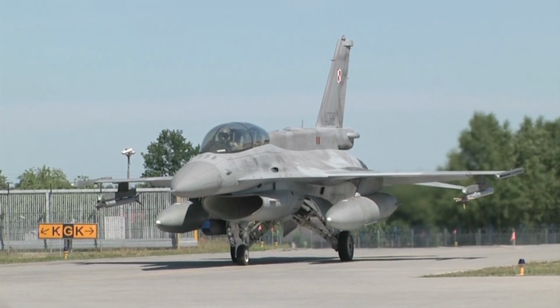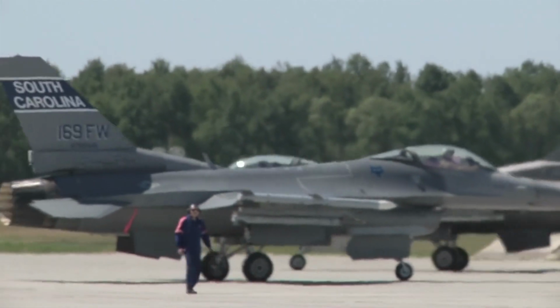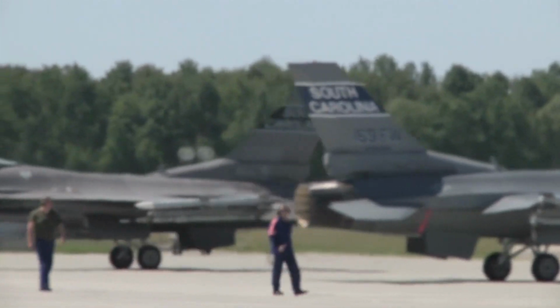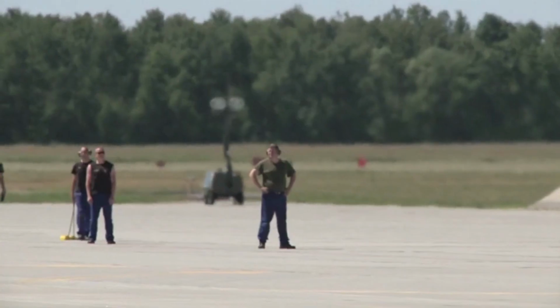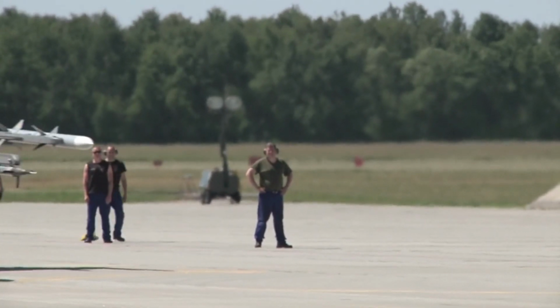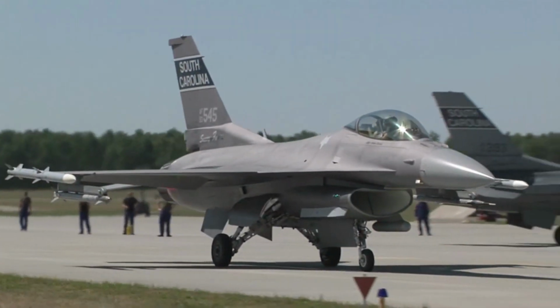The F-16 is often equipped with a targeting pod, which is a sensor system that provides the pilot with a real-time image of the ground. This allows the pilot to locate and identify targets with great accuracy. Even in low light conditions, the targeting pod can also be used to guide the aircraft's weapons to their targets.